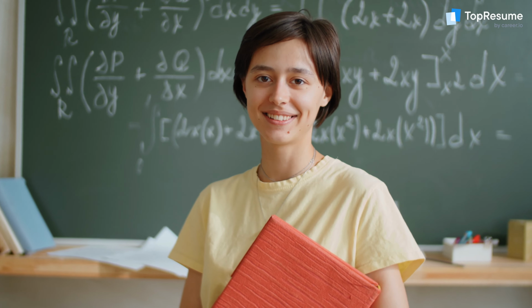But what if you're just starting out? Or you're a student or recent grad? Or you have big gaps in your employment history? You may want to consider a functional resume format instead.